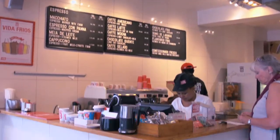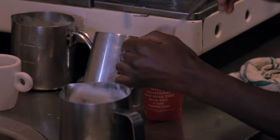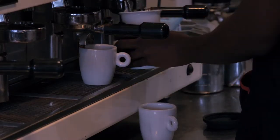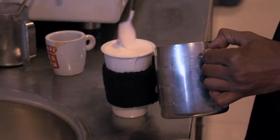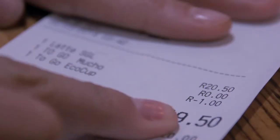If a daily dose of caffeine is the way you start your day, then why not make a small adjustment that could save you cash and the environment? Take your own reusable coffee mug and ask the coffee shop to fill it. This will keep your coffee hotter for longer, cut down on waste products, and many coffee spots offer a discount when using your own mug.